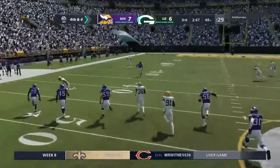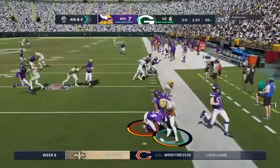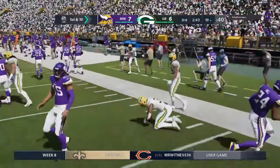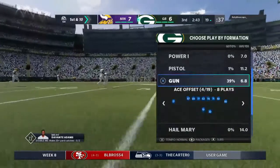Colquitt on to kick as he sends it away. Yards that time on the punt, and out will come the offense as they take over. 15-yard line.